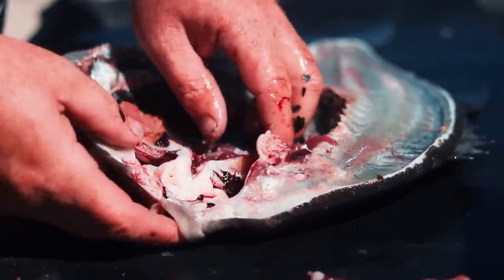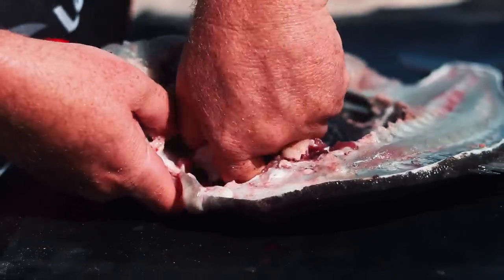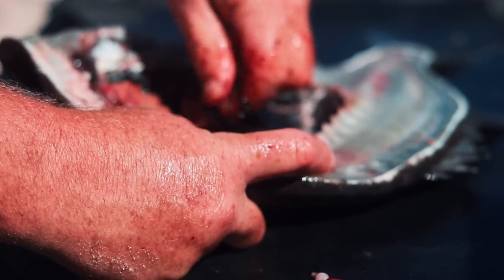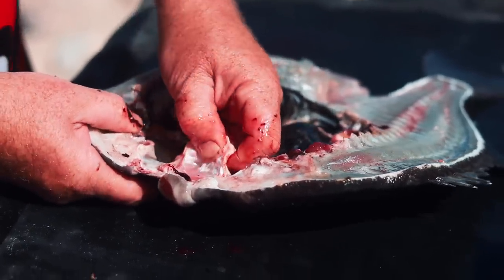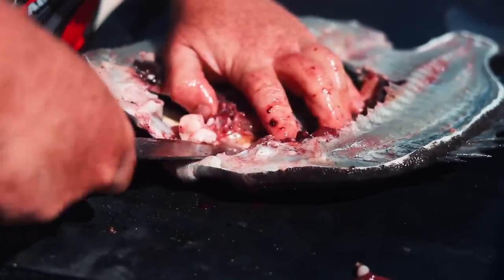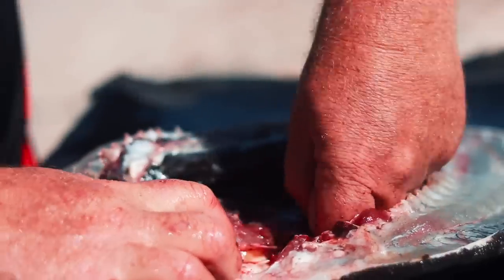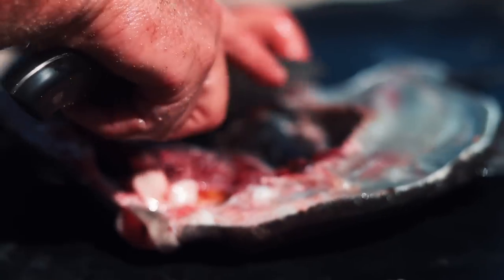Okay, now when you get to the stomach part, you can take your finger and just work it underneath the gills. There's a tongue, pinch it off, tear it out like that. One liver over there. So you can leave the tongue in as well if you want, or just rip it out. The molars.